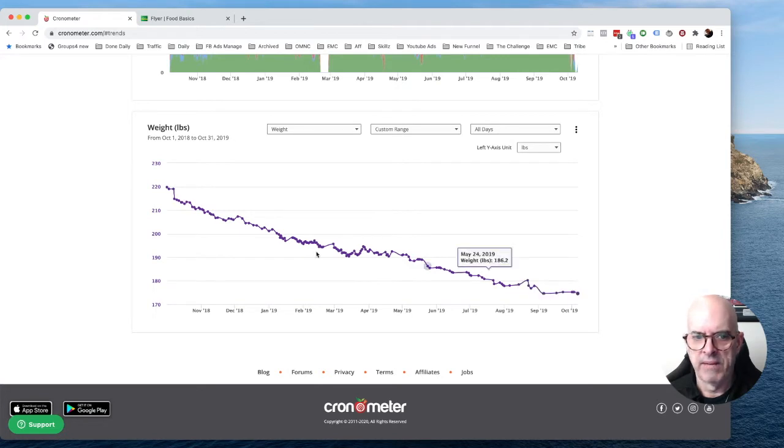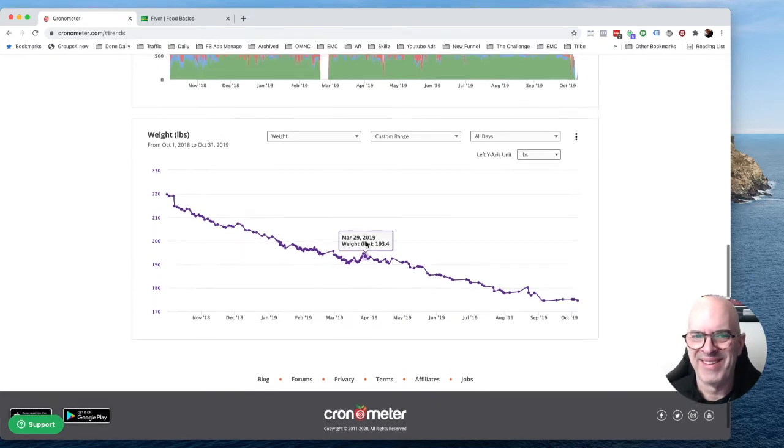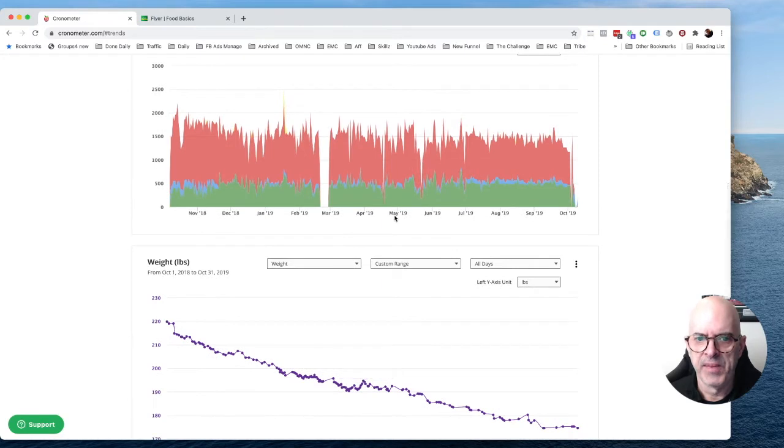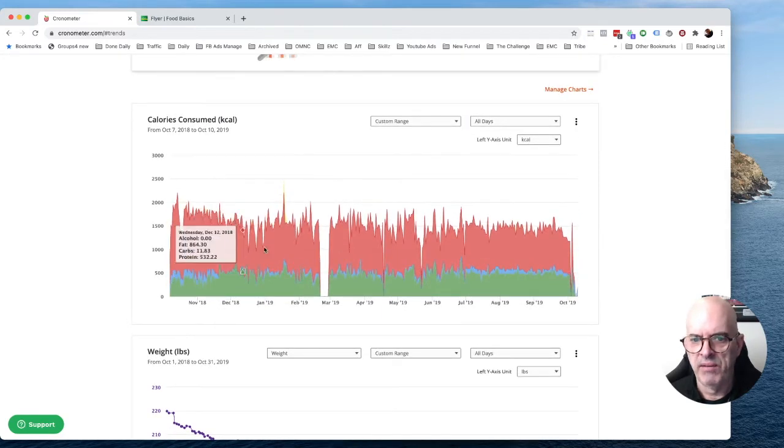So this is my journey from October 1st, 2018, and I stopped tracking on October 6th, 2019. I was at 174.6 there. Today, I'm sitting at about 167, 168. It varies from day to day, but it's pretty good. I'm happy there. And here, you can see everything.